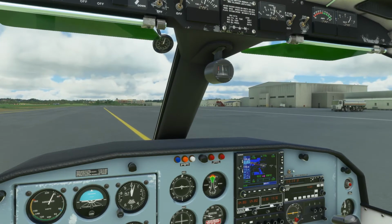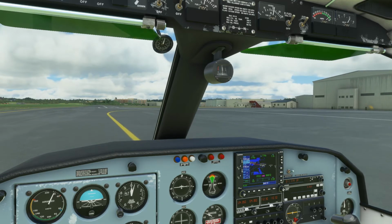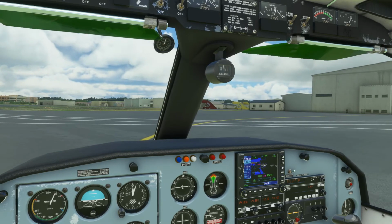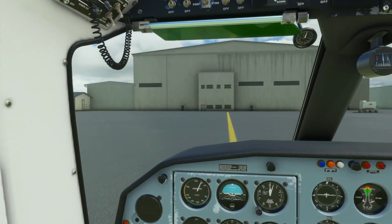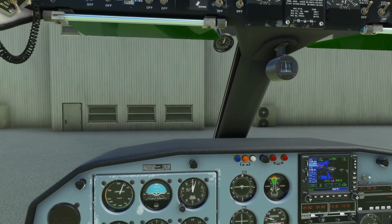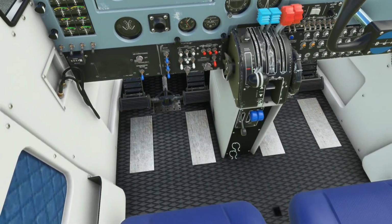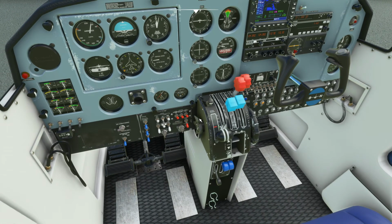Just gonna pull in here and we shall call it a day. That's what I was looking for. All right. Let's get the landing lights off. Oh, they're already off. Okay.